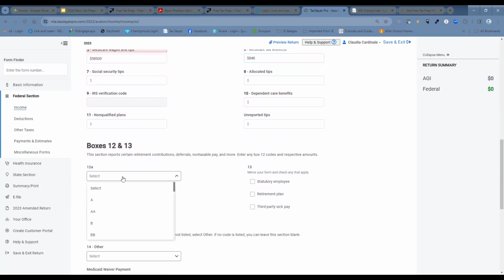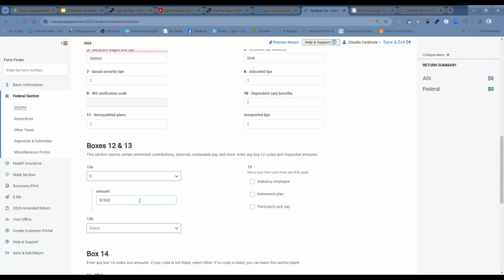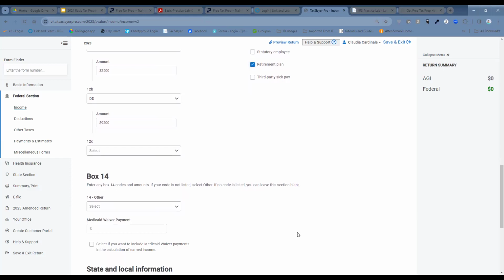So box 12, you're going to drop down and hit D and put the amount of 2,500. Your codes, we're going to have the codes here, what D, D, D means, A, B, W, what they correspond to. They're on the back of your W-2, and it tells you what you've contributed to throughout the tax year. If you have a health savings account, that is a W. Disability, 401k, there's different codes for different meanings, health insurance. You're going to see in box 13 that they do have a retirement plan. So you're going to click that box. You're going to scroll to box 14.